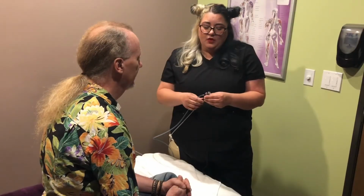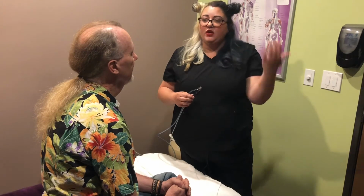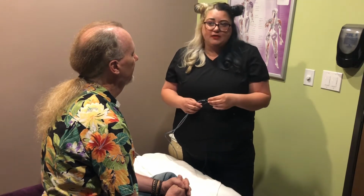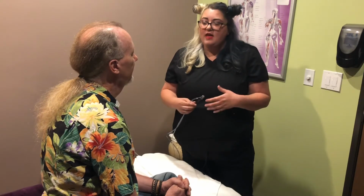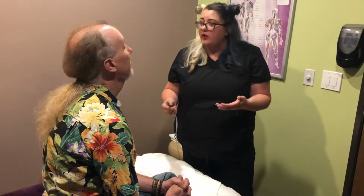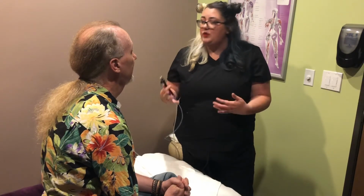All right. Today I'm using a 120 tip. The reason that's important is because we can increase the grit and use a 100 tip, but I never start with a 100 because it is a little bit more abrasive, and I've never had you on my table before, so I want to do something that I know isn't going to be too irritating for your skin.